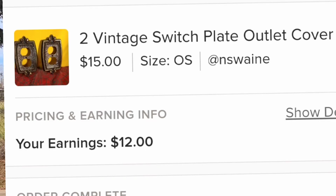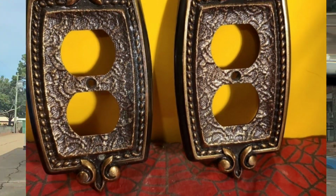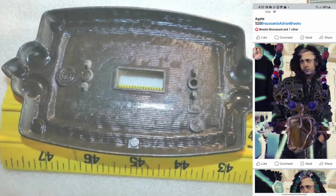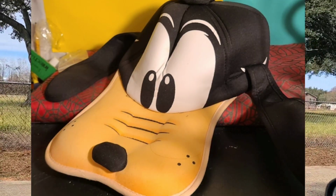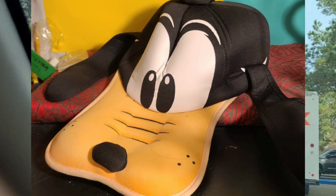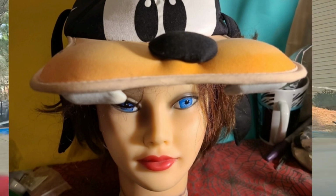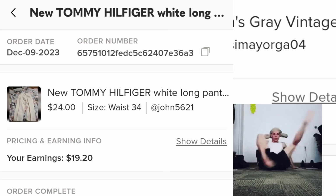Then of course we have the vintage switchblades. These were, as you can see what they are, they're light fixtures. They were very, very nice. The person who bought this wanted more, but that's all I had. Put it on measuring tape, flipped it inside out so people could see it. Walt Disney Goofy hat. It came from Disneyland, $13. And sometimes you can go to Disneyland and get it yourself, pay more, or you can just get it here. And over here, we have some Levi Strauss jeans, $12.